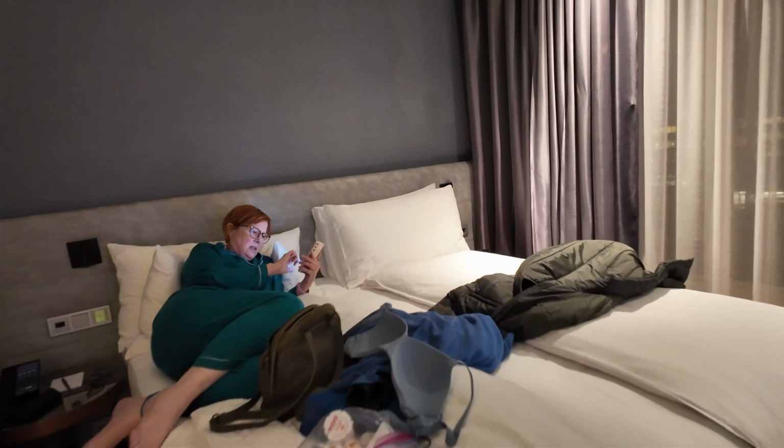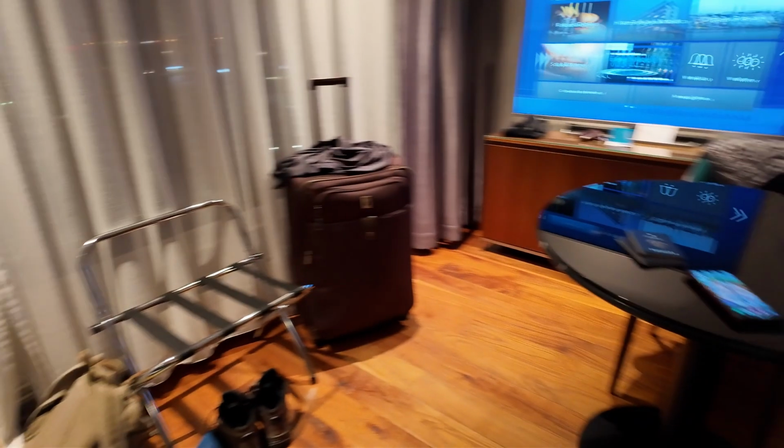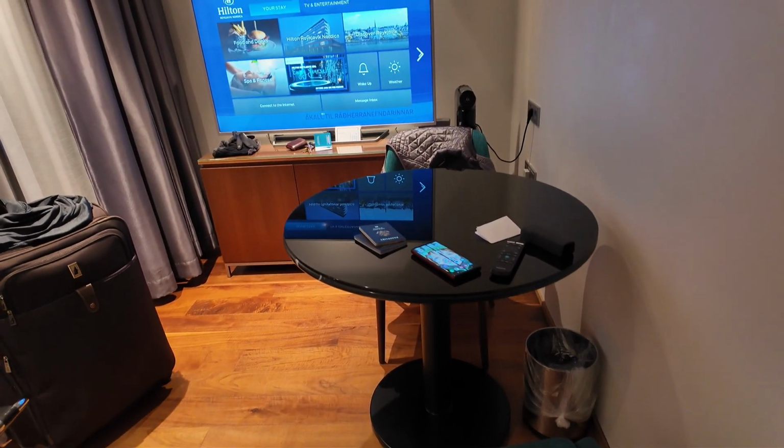Look, there's Victoria. Hi, Victoria. Hi. King-size bed and a dining table, area to work, nice TV, and our view this time is actually looking the other way. We don't have an ocean view this time, so anyway, there you have it.